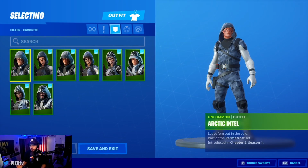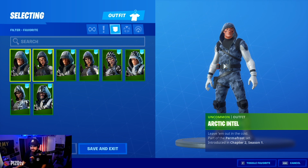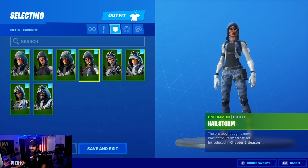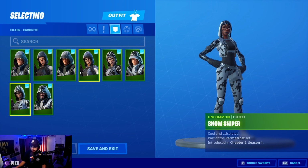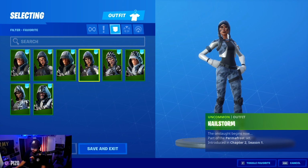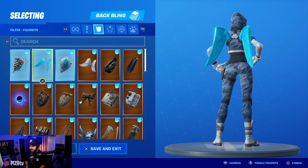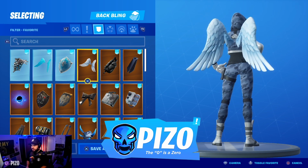So to keep this simple, there's literally only 2 color schemes here. 4 of the outfits are majority blue and gray, and 4 of the other outfits are majority black and white. So I'm going to show you combos with one of the outfits that are blue and gray majority. I'm probably going to use the Hailstorm, and then for the majority black and white color scheme, I'm going to use the Snow Sniper. So starting off with Hailstorm, we have the Frozen Iron Cage, the Frozen Love Wings, the Frozen Red Shield. The Arc Wings goes really well with her white sleeves.